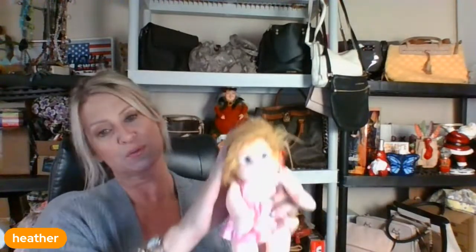And then I have this little girl. What's her name? Precious. Her name is Precious. Look at her. She's got bedhead. Tag is all in perfect condition. She is really cute. If somebody wants her for a buy it now of 10, first person to type 10, she is yours. Let's fix your hair, Precious.